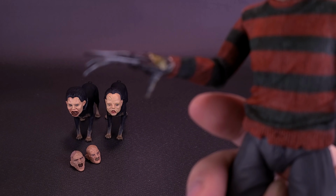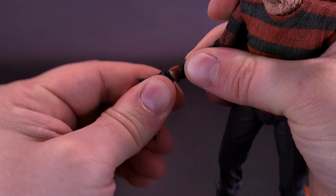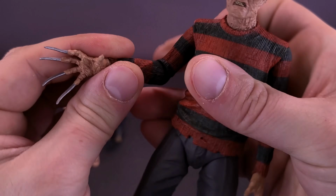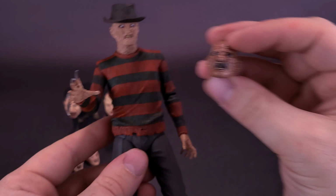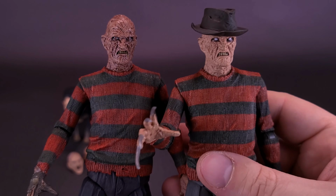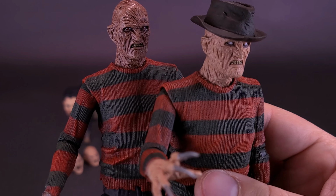If you are interested in changing the hands out, it's pretty easy. Just wiggle the hand and pop it off the peg. Then if you want to replace it with the skin hand, you can do that as well. For a long time, I had Freddy Krueger with this head, and then I recently changed it to this head sculpt, which will be more the topic of interest. I think that's the one thing people really want to know more about when it came to the reissue.